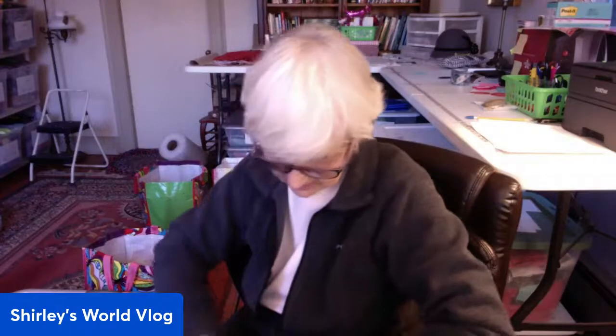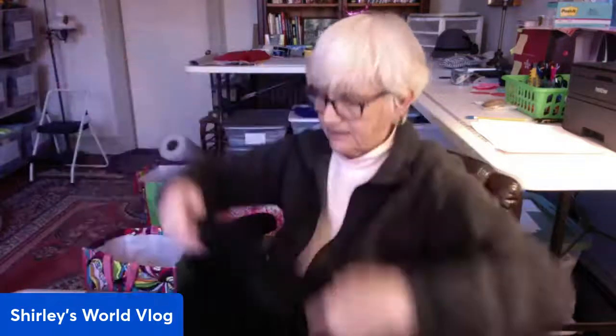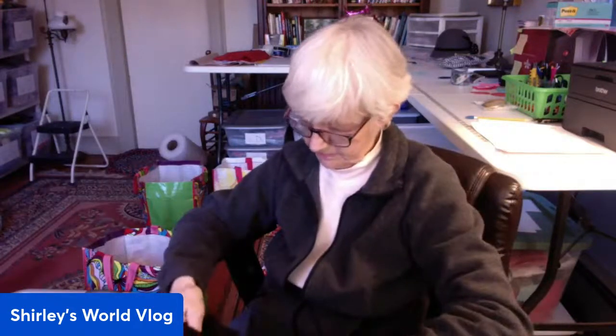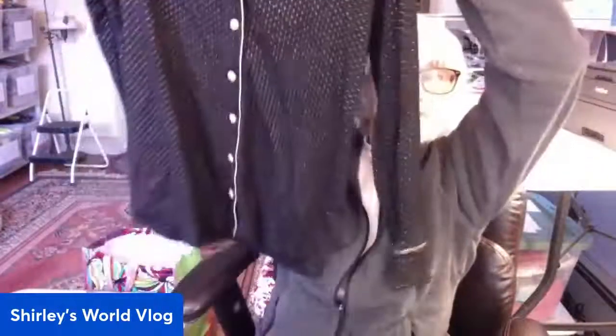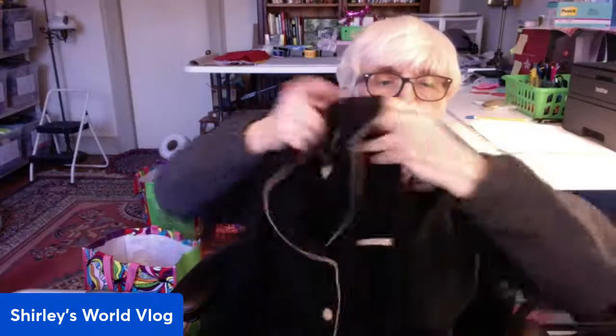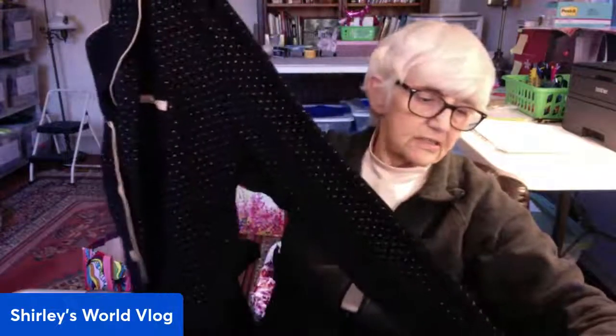I am just not thrilled with this box. Here's another pair of pajamas, but they're not Derrick Rose. These are by Soma. They're either navy blue or black with tiny little gold dots on it. And there's the Soma brand. Size small. It's sort of the same type of style, corded, long sleeve, button front.